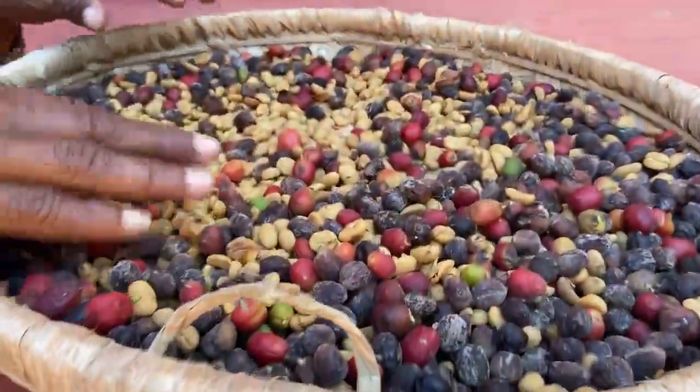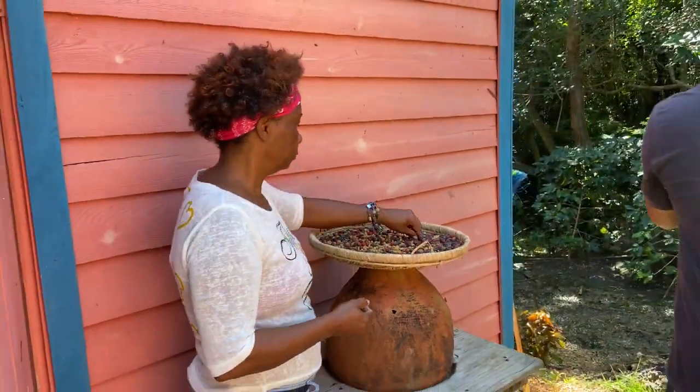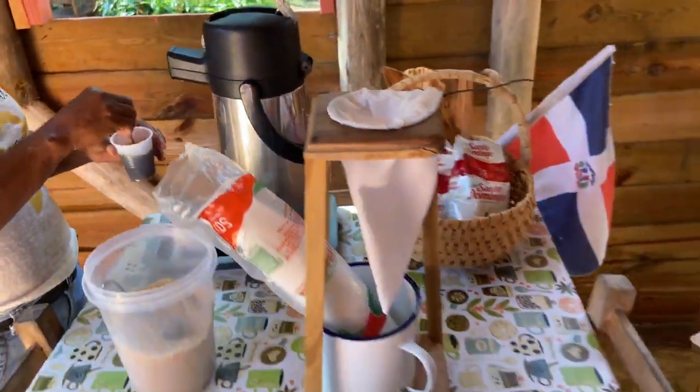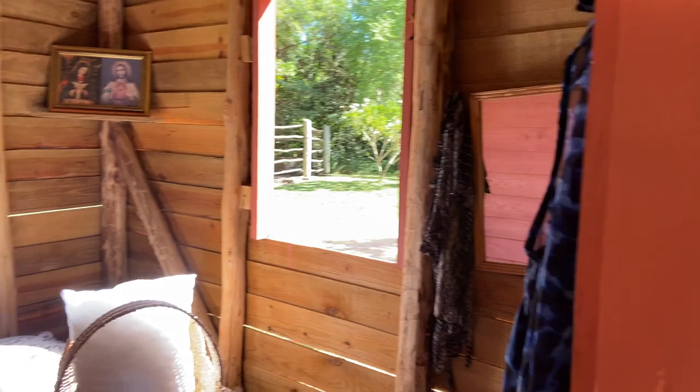Just before the cave swim, I actually came across a coffee demonstration at a casita and little farm they have in Scape Park to show you what it would be like to live on a local farm. In a Dominican casita with Dominican hospitality.